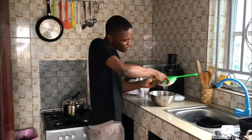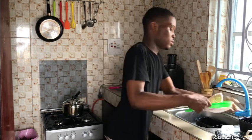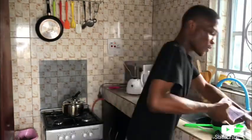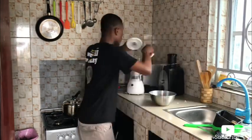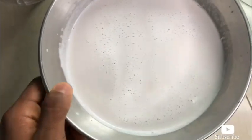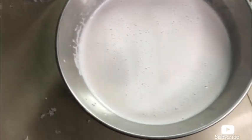Get that milk out of the shaft. So this is the coconut milk. I'm going to let it sit for some minutes so I can make my oil.